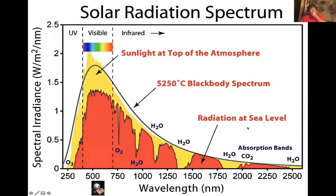So let me go back to sharing the screen. Share, right? So this is how scientists talk about color, even though only those wavelengths that lie within the visible range of wavelengths actually have a true color to them. So that's the distinction between the science.